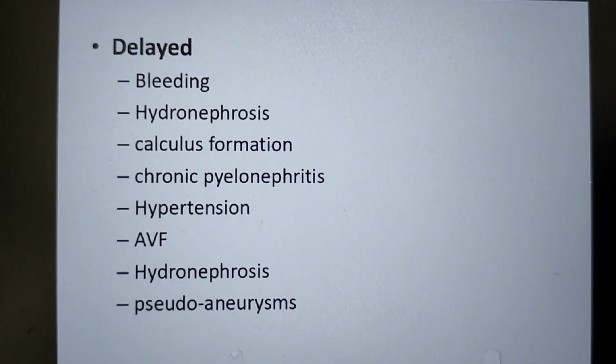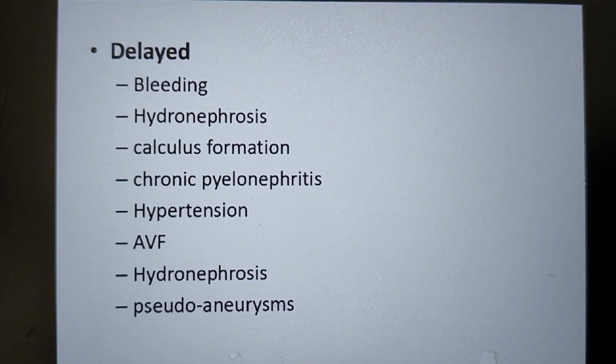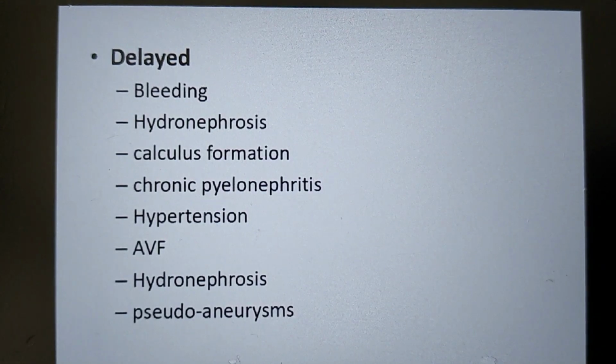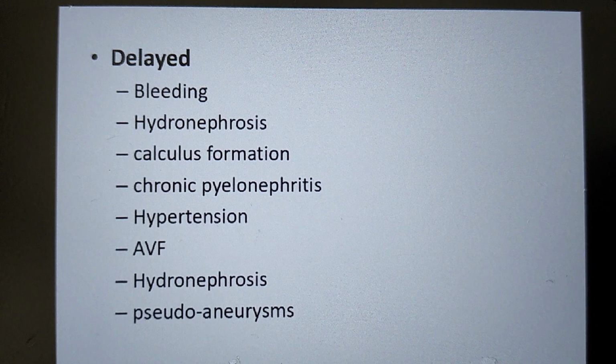Delayed complications, which are more than a month, include bleeding, hydronephrosis due to obstruction, stone formation, chronic pyelonephritis, hypertension, AVF, and pseudoaneurysm. I think I've repeated hydronephrosis 2 times. If you have realized I've been mentioning hypertension in both the early and late complications, this is normally due to hematoma formation, which forms scarring towards the tissue, or even thrombosis of the renal artery. We actually call this Page kidney.